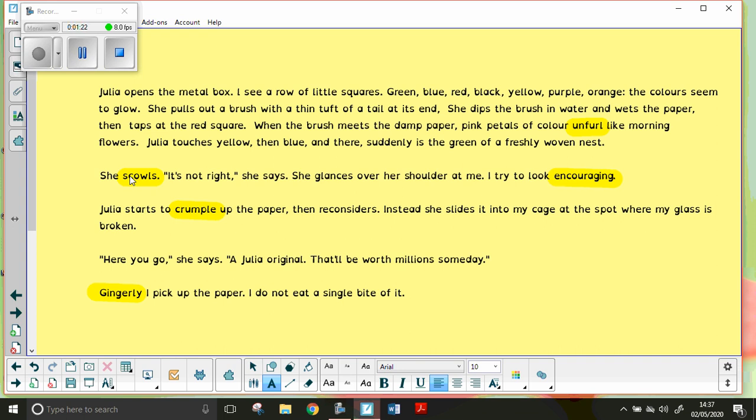"It's not right," she says. So we can tell there that it's really bugging her, isn't it? If she's scowling, it's not a case of thinking, oh, it'll do. She's really cross about that. "I tried to look encouraging." We did look at that yesterday, how Ivan could actually look encouraging. So I've got that word for you to have a look at as well. "Julia started to crumple up the paper." So she's crumpling it up. So the verb crumple. We're going to be looking at that one as well.